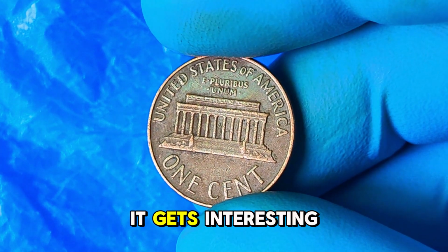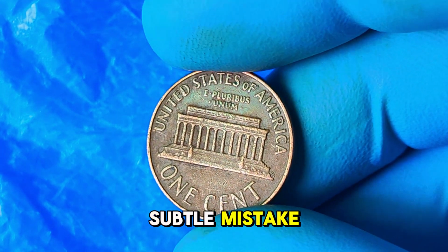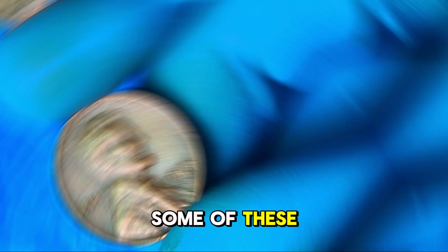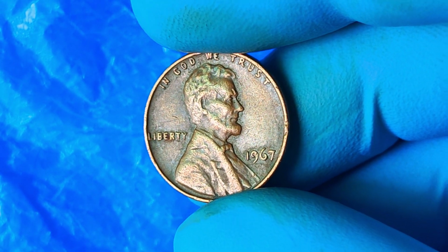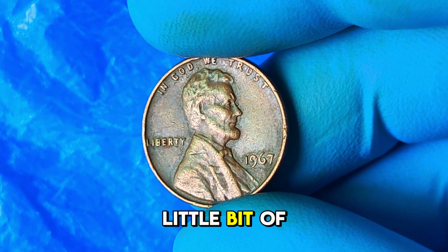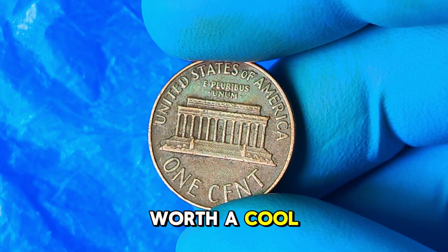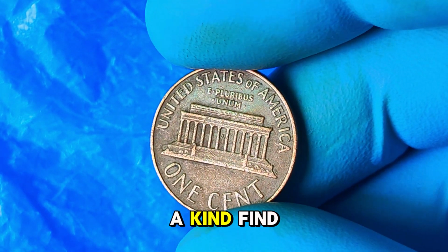Now, here's where it gets interesting. The 1967 penny is valuable because of a subtle mistake. You see, this particular penny was supposed to be struck with a perfect, clean design. But some of these coins have a flaw in the minting process that makes them stand out from the rest. These errors can range from off-center strikes, die cracks, or even a little bit of doubling in the design. And that's where the big bucks come in. The most famous of these error coins, worth a cool 1.4 million, features a variety of slight mistakes that make it a one-of-a-kind find.